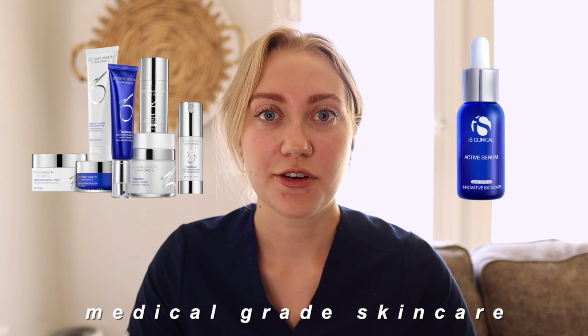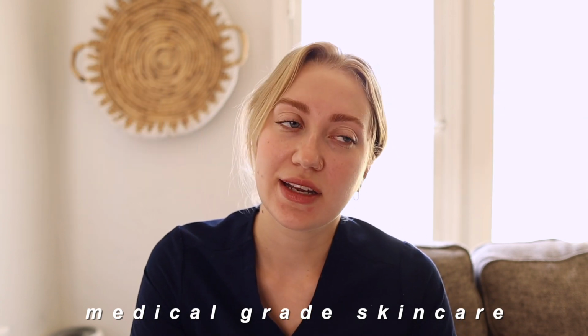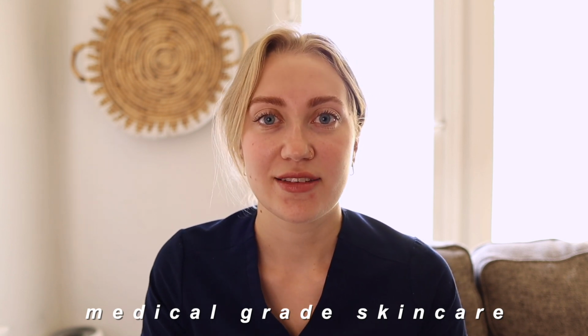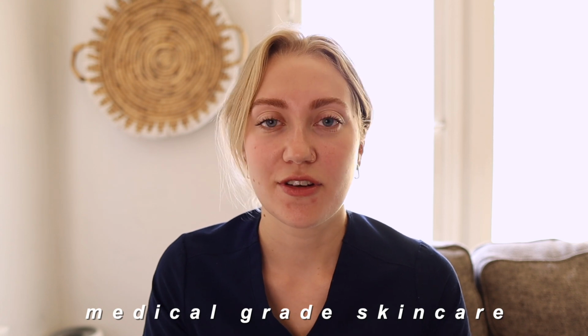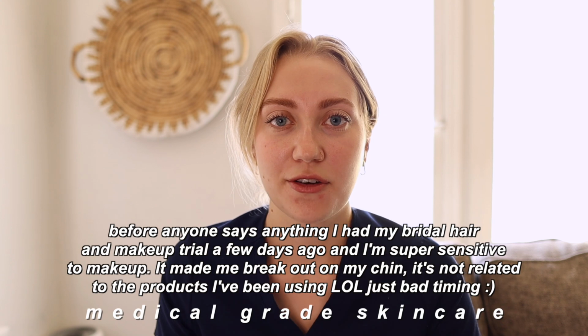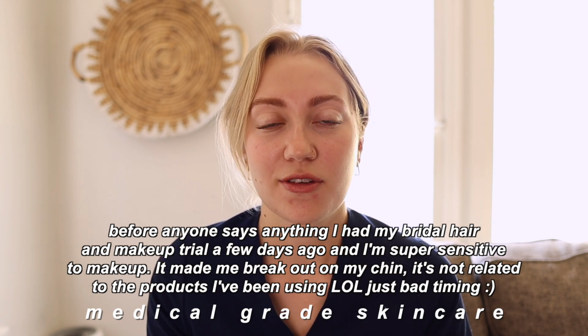Next up is medical grade skincare. Up until recently, I had mixed feelings about medical grade skincare. I felt like it was just expensive skincare products. I had a skincare routine that I liked and I had good results from. My skin looked good. Recently, I was pushed to start using medical grade skincare just to give it a try, and I can't argue that my results are so much better.